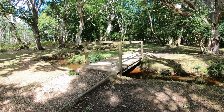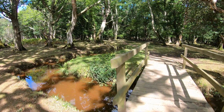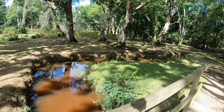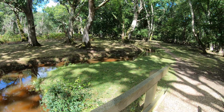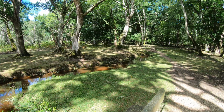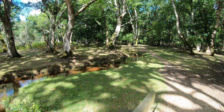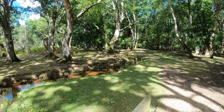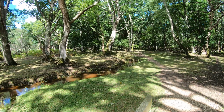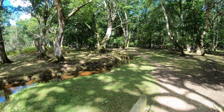We're just about to cross over the Highland Water. As you can see, it is actually flowing now. A few weeks ago it was completely dry. It's only 6 miles long. The source of it is just north of the Hursthill Inclosure, and then it joins up with the Ober Water, actually not too far from here, and then for the remaining 7 miles or so it's known as the Lymington River, and it flows out to the sea at Lymington, and we've seen that on our Lymington video.